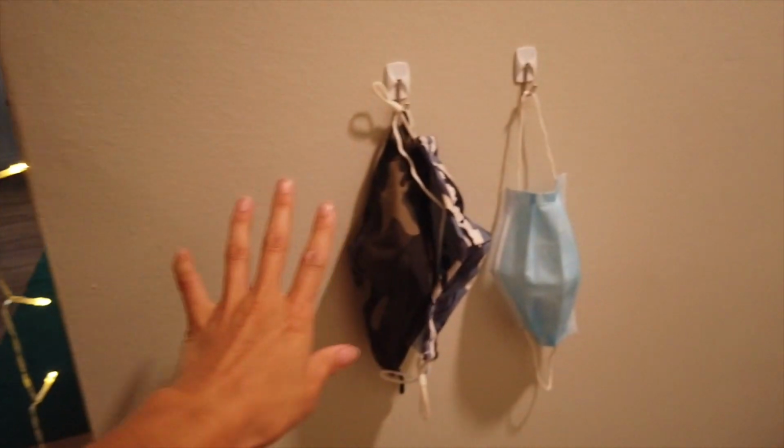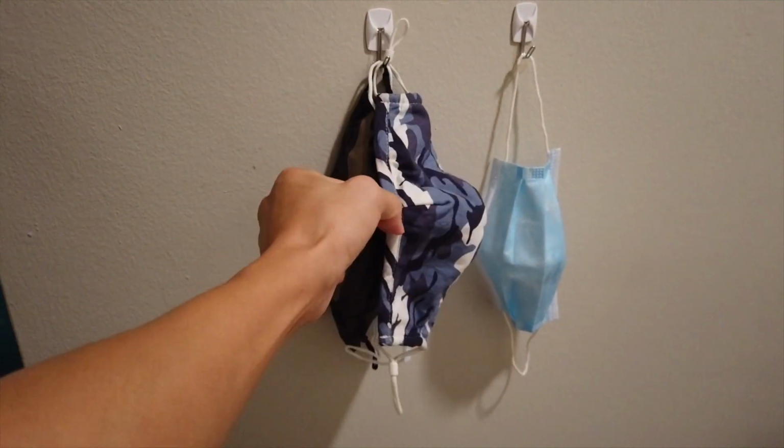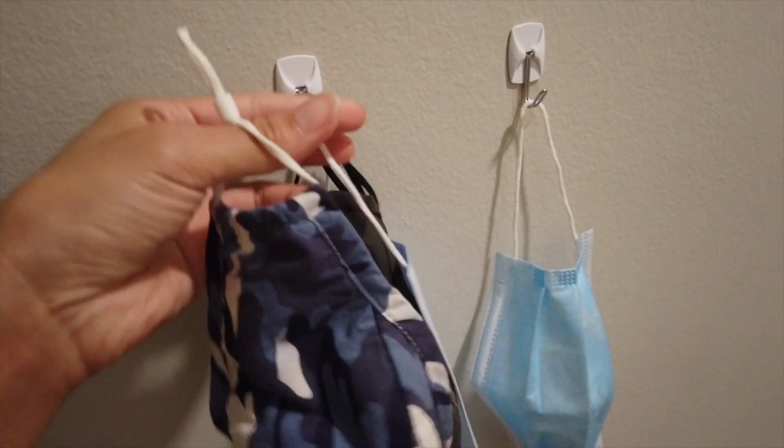I kinda need to clean up my apartment. Everything is all over the place. Look, I have a cute mini mask rack for myself. Me and masks are more for function rather than fashion right now. Oh. This is a disaster. I use masks for function rather than fashion just because I can't breathe in those cotton ones. Cotton. Off to the grocery store.